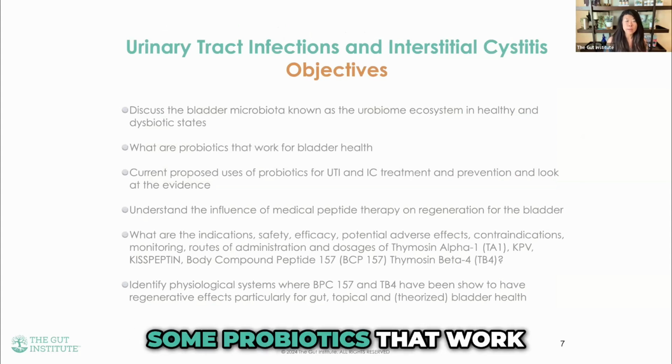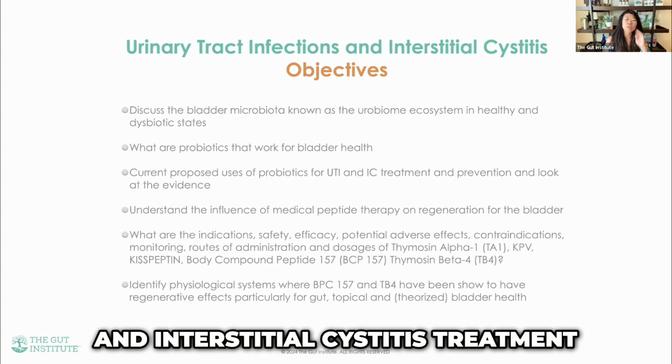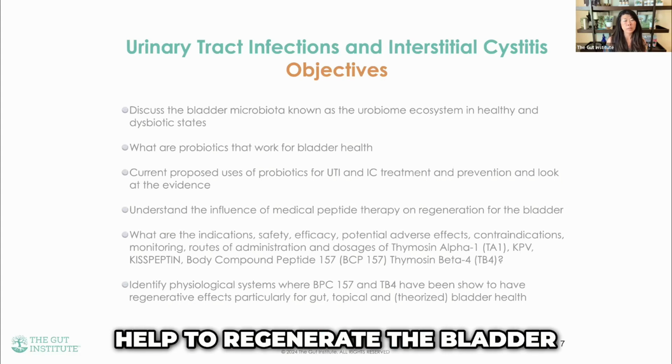We're going to review some probiotics that work for bladder health. We're going to go over the proposed uses for probiotics for UTI and interstitial cystitis treatment and prevention, and look at some of the evidence. Understand the influence of how medical peptides can help to regenerate the bladder.